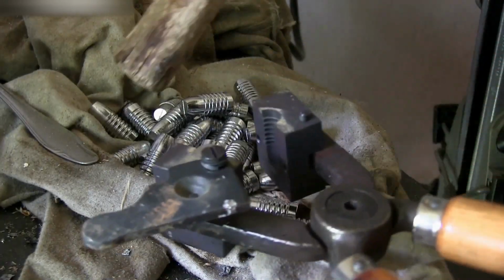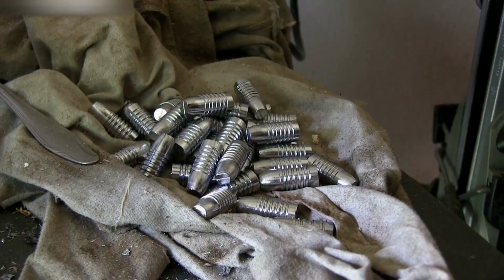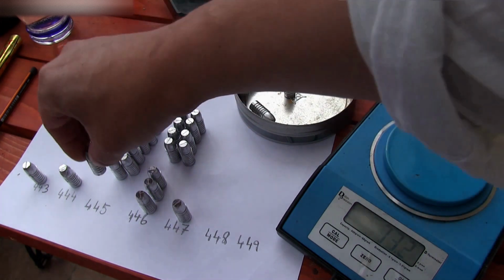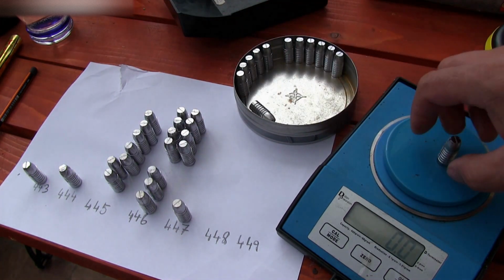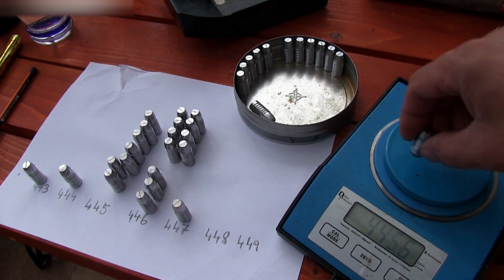It is also important to never drop the bullets on a hard surface. Let it fall on a soft rag. Weigh each and every bullet and only keep the ones within 0.5% weight deviation. It is also wise to separate the bullets into weight groups so the difference is minimal during a relay.